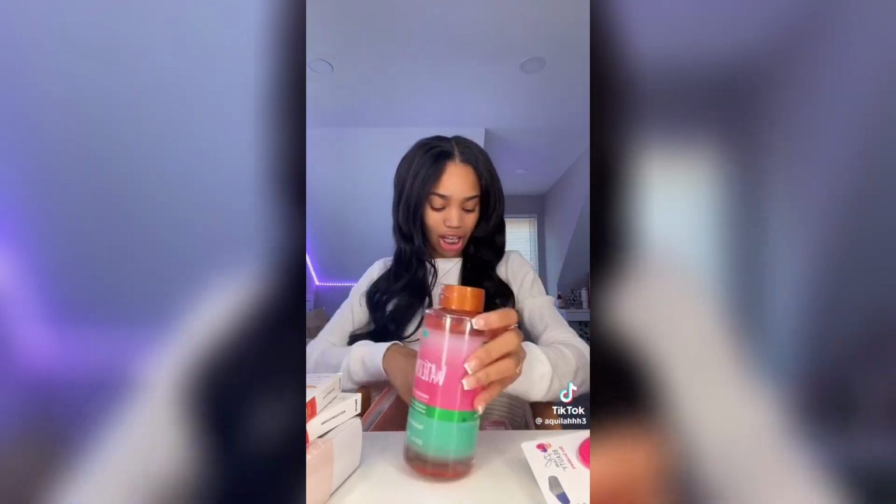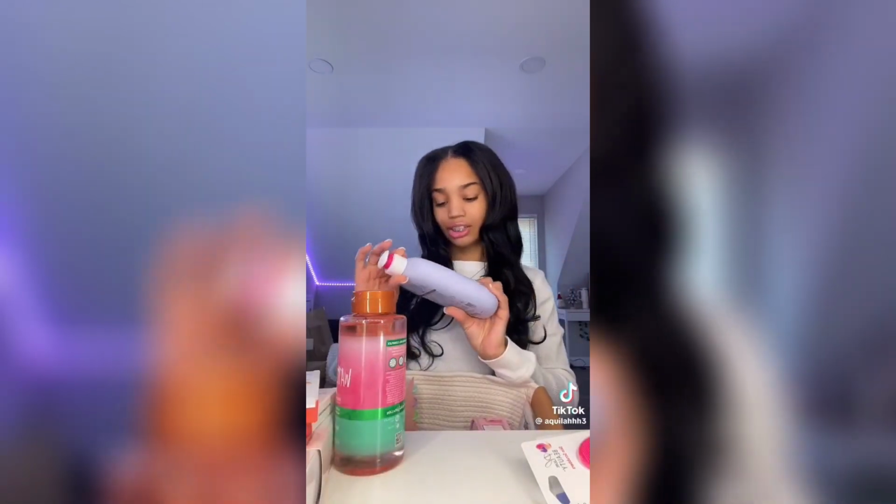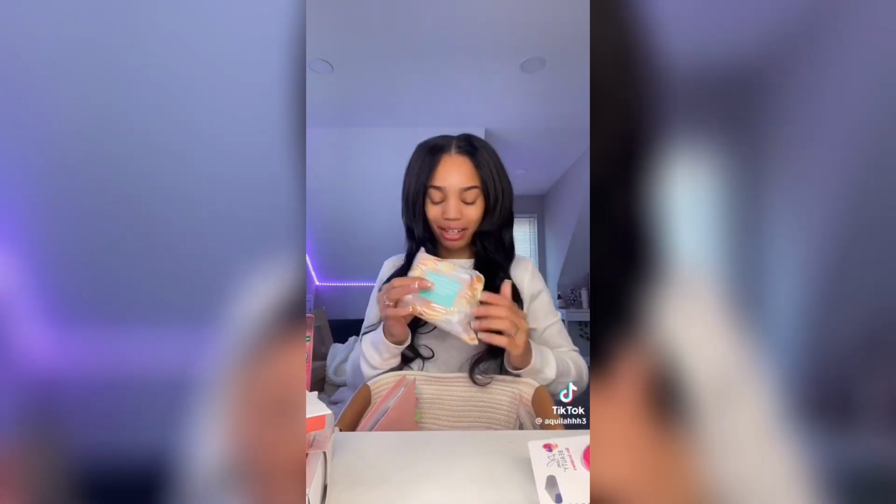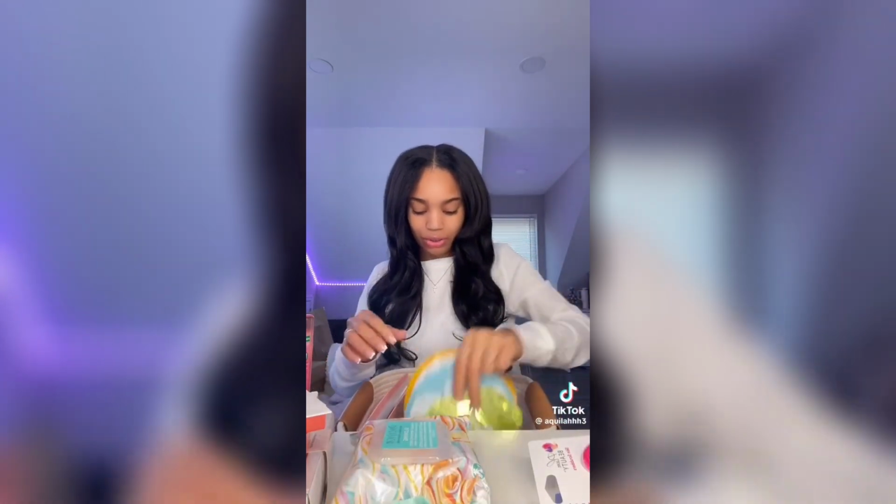And my sister also gave me hers. This Tree Hut watermelon gel. And I also got this EOS body lotion. There's like so much in here. I also got makeup wipes. And then she also got me a bunch of face masks.